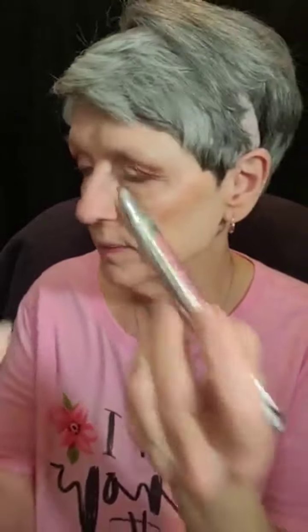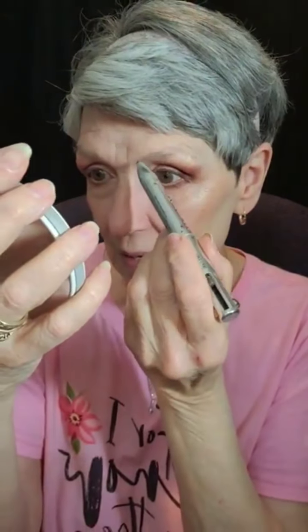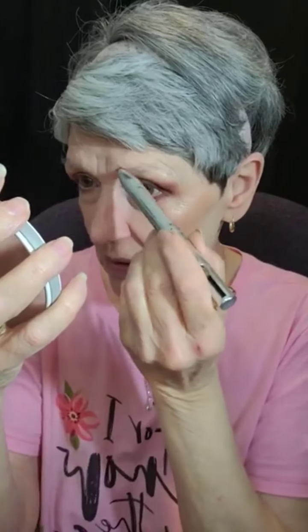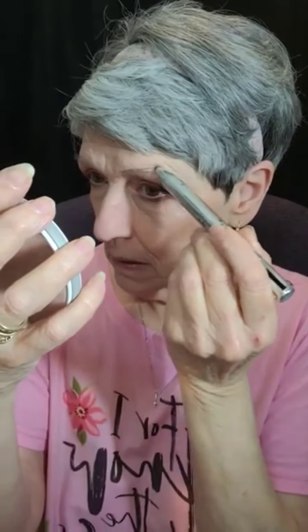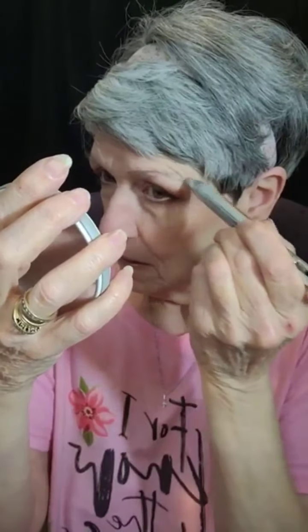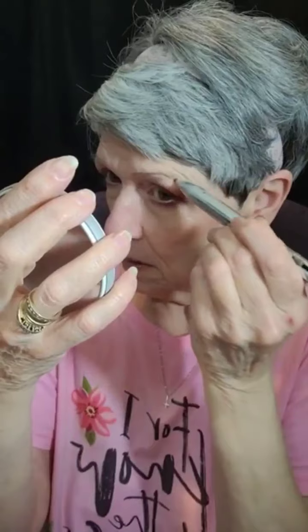I got this at Ulta. I saw an advertisement for a pen. I almost got it, but I didn't. It was a pen like this, and it had eyebrow, it had liner. It had five or six things on one pen. I got this at Ulta.